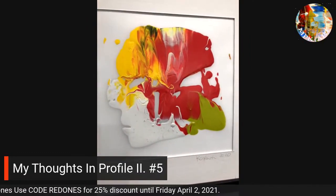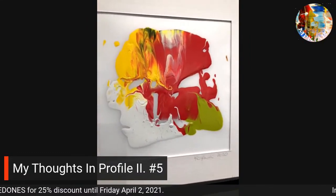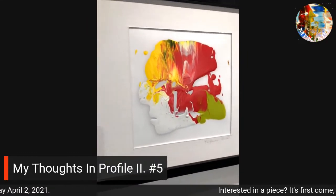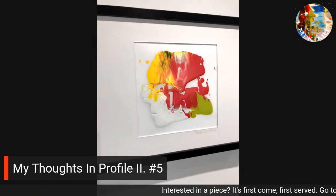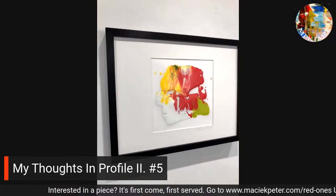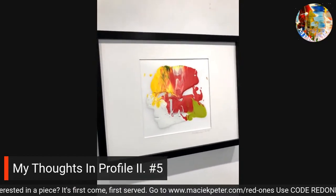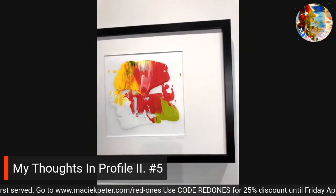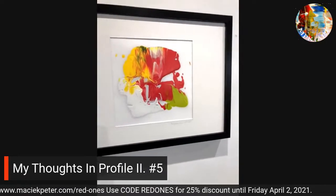Rock climbing dancer, Aztec war mask. I like those. Okay. Maybe we'll change the title a little bit. So this is acrylic monoprint on Mylar. Again, yeah, it comes framed.